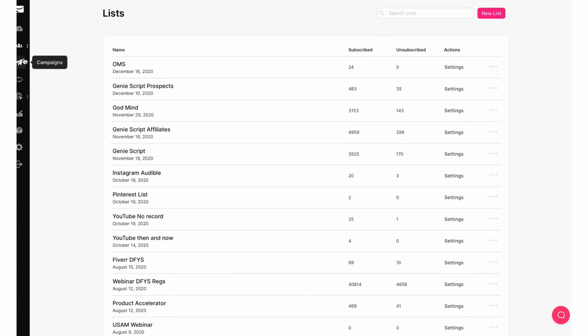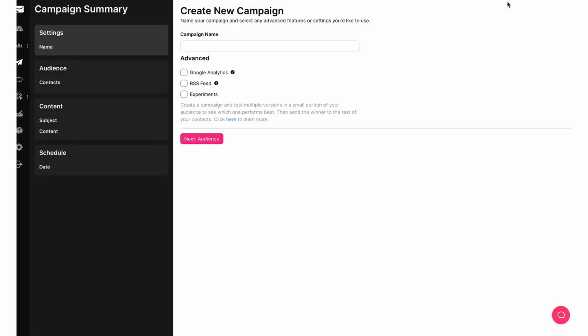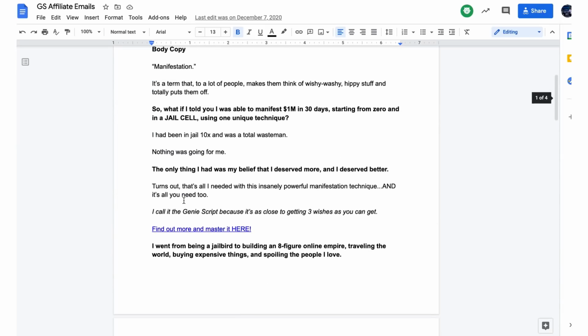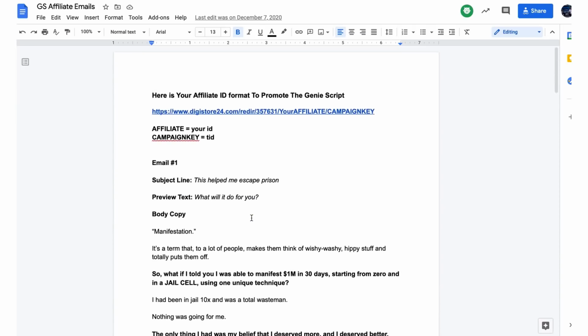So when you go to campaigns and you create an email and you hit new campaign, all you're going to do is, listen please, copy this email that has already been created for you, already been formatted for you, and you're going to paste that. Make sure your affiliate link is on everything that you see in blue. If you see this blue text, that means you need to put your affiliate link there, okay? That's important. Here's the affiliate link, but you need to make sure that where it says your affiliate, it needs to be your Digistore ID. Very important. Does that make sense?